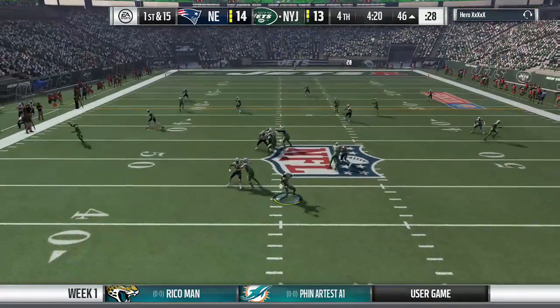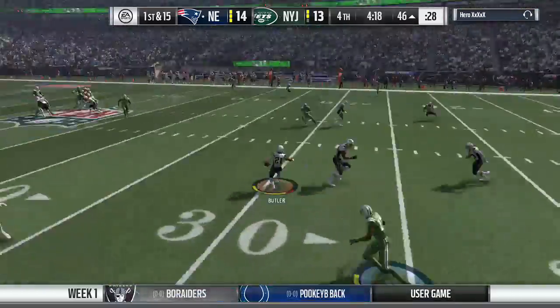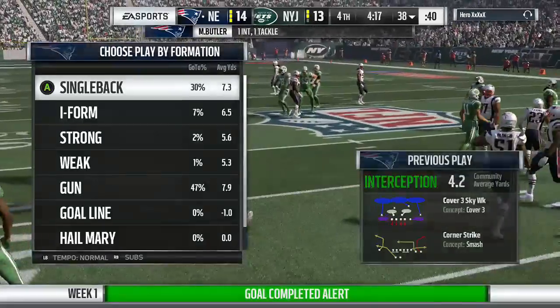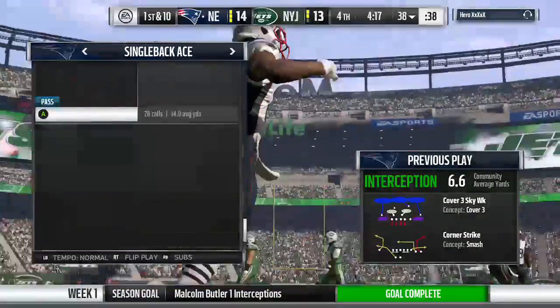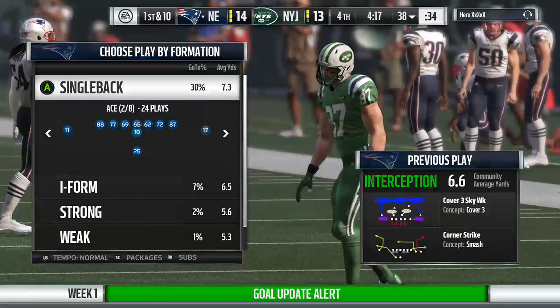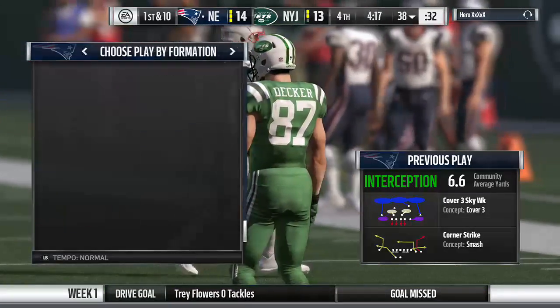Out of the gun, it's Ryan. He rifles one that's intercepted. Picked off by Super Bowl 49 hero Malcolm Butler. And this one will be returned to right around the 38-yard line. The Patriot offense now set to come back out onto the field.